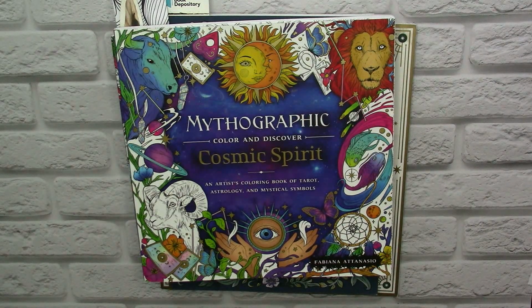For February, I decided to define three main coloring themes. The first one will be mythographic books. January I dedicated to Mythographic Wild Winter, and I was quite pleased with my progress. I did 3 pictures, I love them, so I decided to continue in the same way.